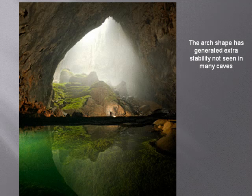As you start to approach the doline, the first thing that you're going to see is lots of vegetation growing. Here's the arch shape. It's generated extra stability, not seen in Moses' cave. Right? And now, as we start to go into where the sunlight is, we get levels of vegetation that are changing.